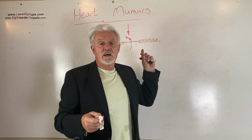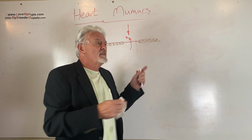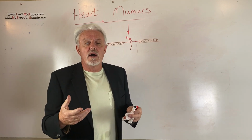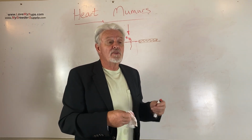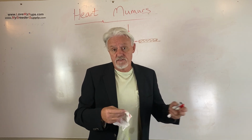But back to this situation, if you've got thin blood, think of it this way: if you had a pump and you ran oil through it, it might be nice and quiet. But if you ran water through it, it might be really clanky and noisy. And so there can be some conditions that cause heart murmurs that aren't even heart defects. All right.